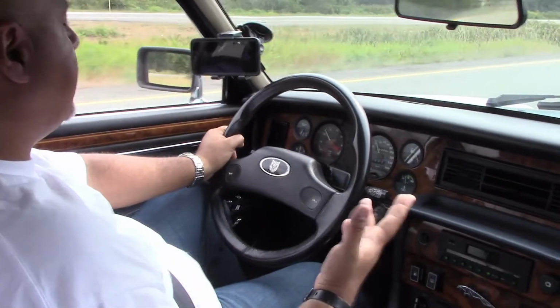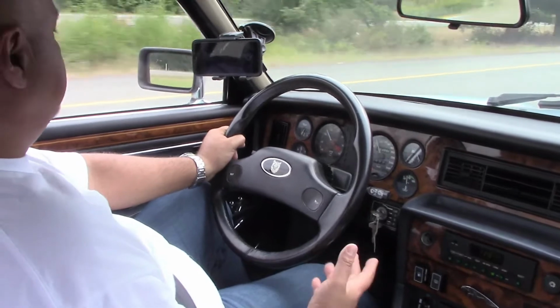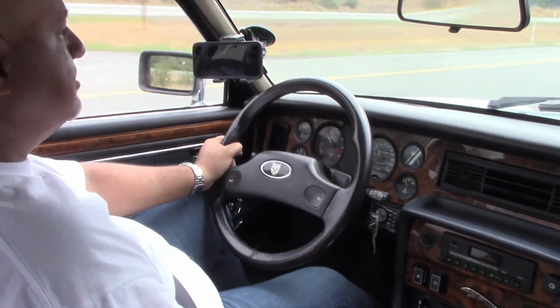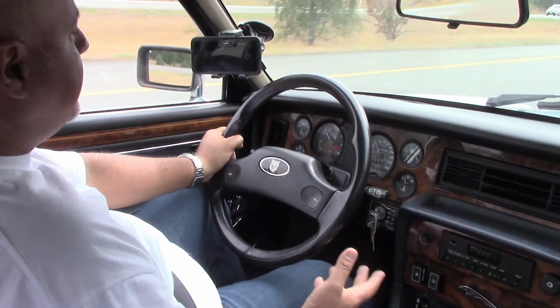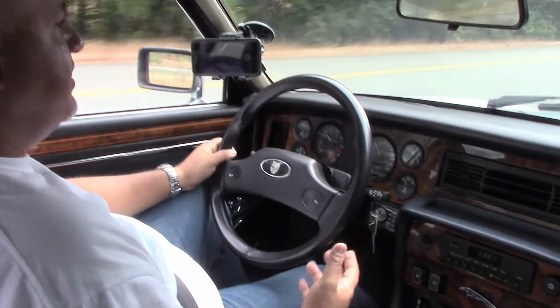Fuel computer doesn't work worth a crap, which, you know, is fine. It would help if it had the fuel gauge working, but there you go. I just need to make sure that I fill up every 100 miles or so. What else? Brakes. The brakes work great. They work fine. They stop the car.